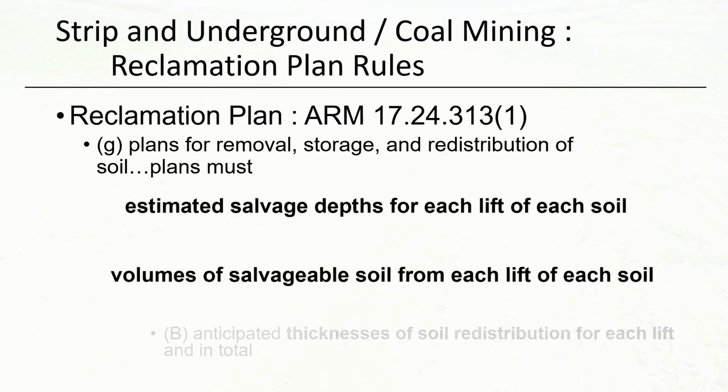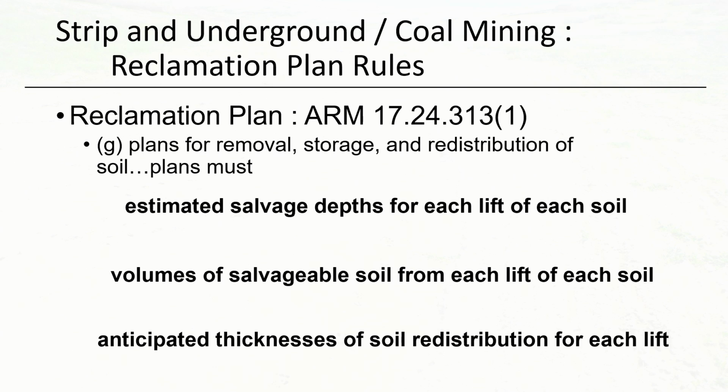And again, there's some key points here. And the difference here is that instead of saying we're going to salvage soil and we're going to use it, you actually have to say how much of each soil type you're going to use. You have to have a really good soil map, and you have to know what soil type, what soil depths you want to use, and then calculate your volumes from those soil depths. So you need to know a lot of this information going into the mine process so that you can then apply it when it comes to reclamation.